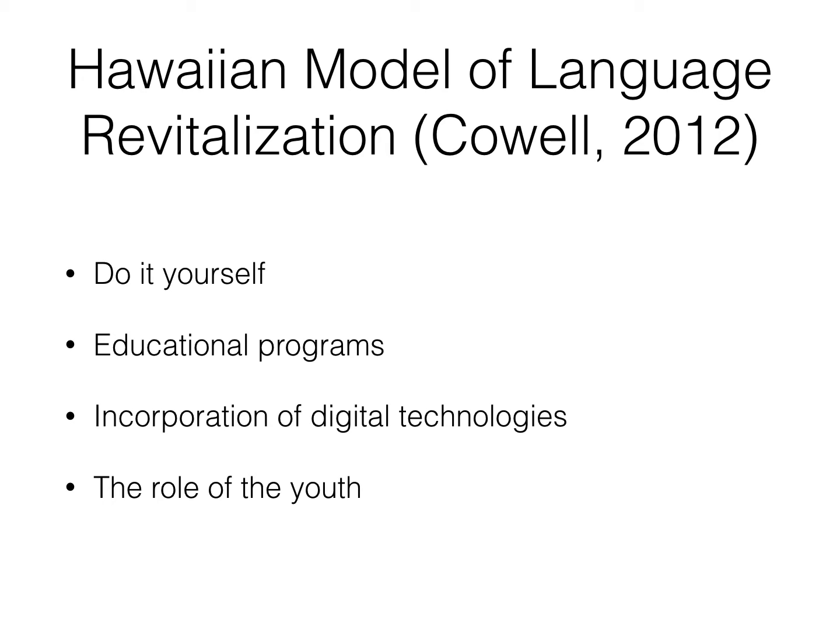The Hawaiian model of language revitalization is believed to be one of the most successful and comprehensive models when it comes to reviving an endangered language. It has played a decisive role in elevating the status of Hawaiian. I will now outline some characteristics that are responsible for the success of the Hawaiian model.